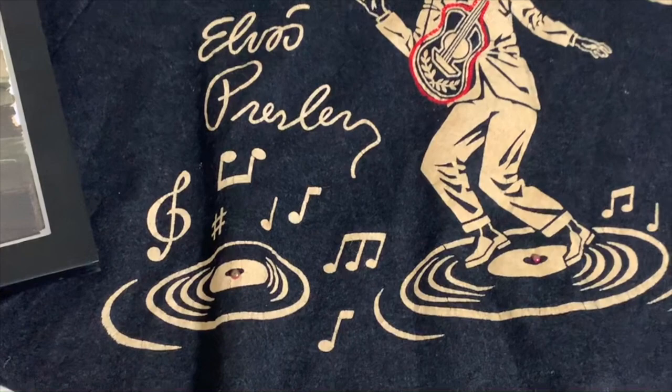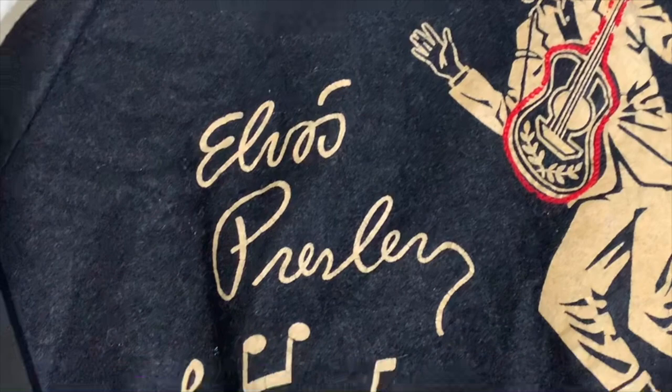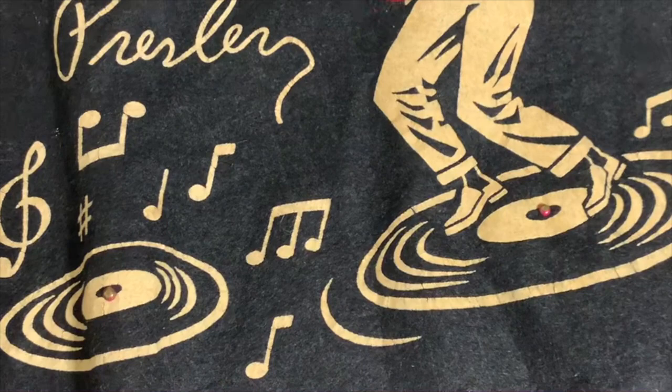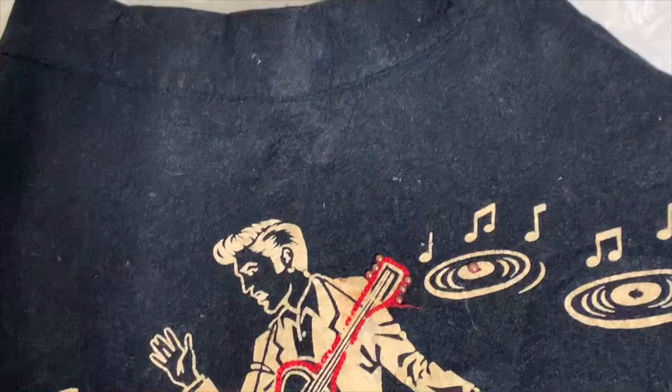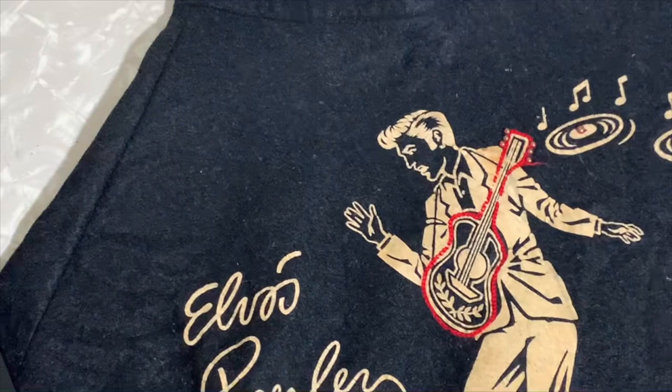So this is the skirt from 1956. It's got a little bit of wear. I think someone clearly did take care of it. It's got a couple of the little beads missing, a little wear there around the guitar. But we do get these items in Memphis.